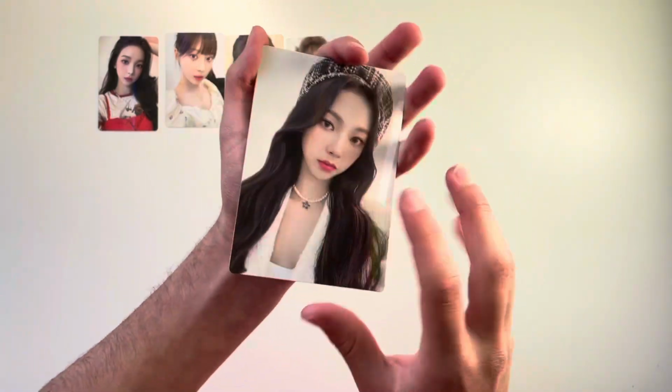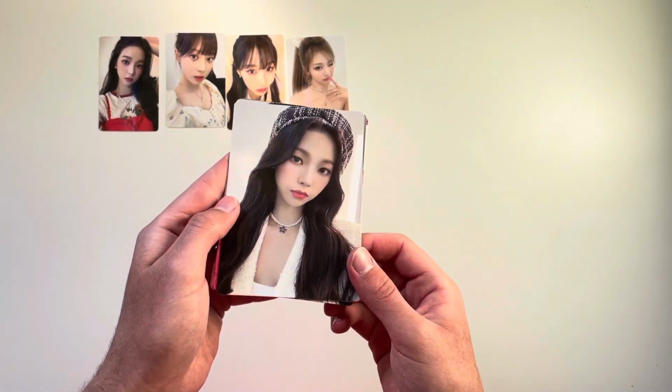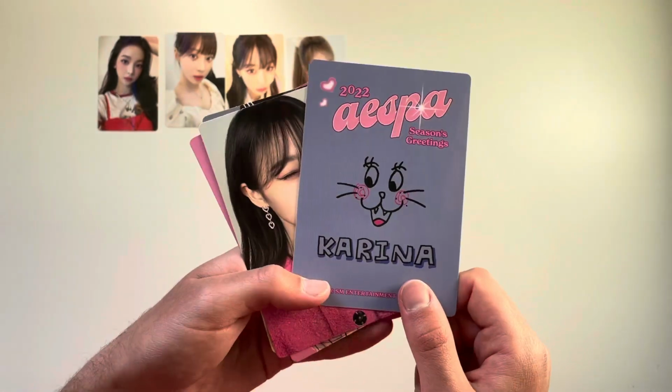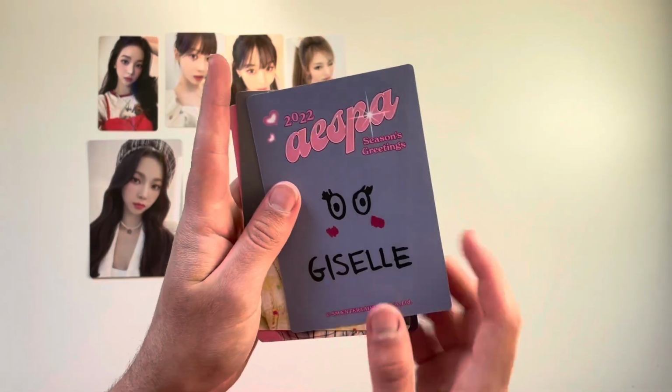And then we have these bigger photo cards, it looks like. So looking at the previews, I thought these were going to be normal photo card size. Oh my god, these are also holographic. I'm trying to get them in the sun, see if you can see them, but I don't think you can. But first we have Corinna. Oh my god, that is too cute. And then we have Giselle. And then her little drawing.